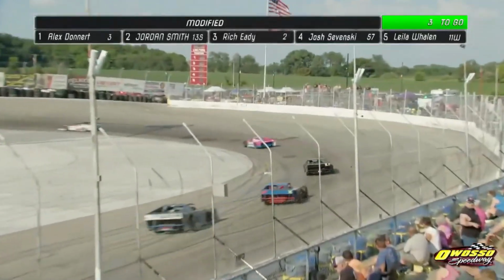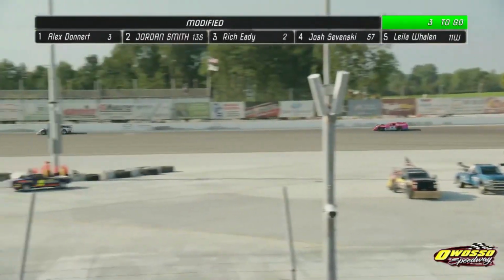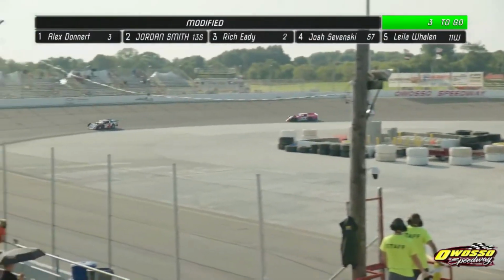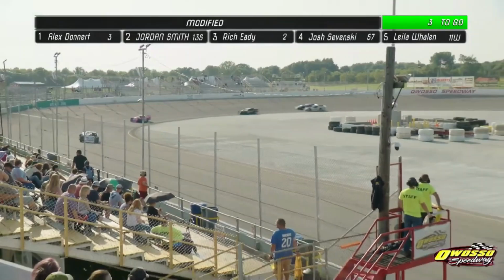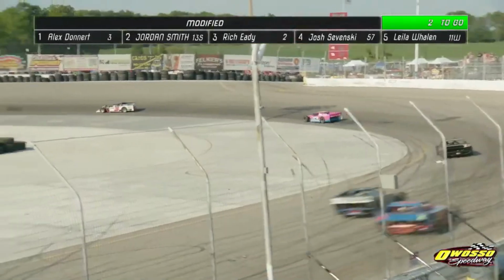About 1.5 second advantage for the number 3 over the 13, but as you can see, Jordan Smith in that 13 car starting to gobble up that real estate. Eady still in 3rd. Battle at the back of the pack between rookie Savinsky in the 57, and look out, almost making contact with the 11 of Leela Whalen.